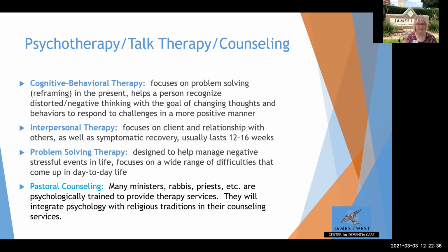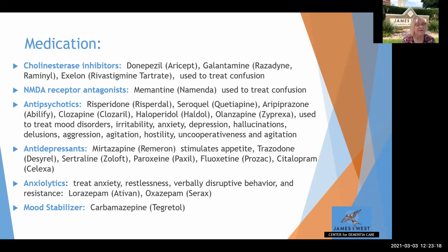And so many times we forget about our ministers, our rabbis, our priests. Many of them have been to seminary. They were trained on how to provide therapy services. Because what you're going through as a care partner of somebody with dementia is grief. We're living in this state of ambiguous grief. We're grieving the living. People who haven't dealt with dementia don't understand that so many times, but we're actually grieving somebody who is alive. And so ministers can help with that. They use psychology, and then they use religious traditions in their counseling services. So please don't forget about that part of your support team as you're building a support team.